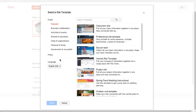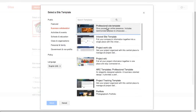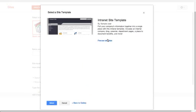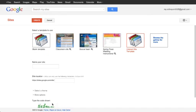Okay. So we have all of these templates, and in this case, I'm just going to click on Business Collaboration here, and I see Professional Site. So I'm going to just go ahead and choose this intranet site template so that I have the site template to show up in terms of a preview. I can see the preview here of what it's going to look like, and I can see the little description that they provide for me. Okay, so I'm going to go ahead and click on Select. Notice that the template that I've chosen has now shown up right here.